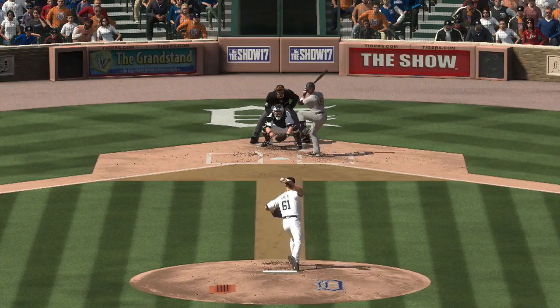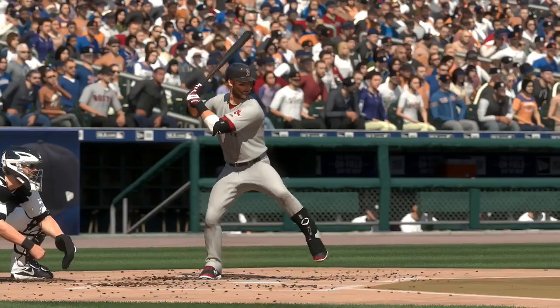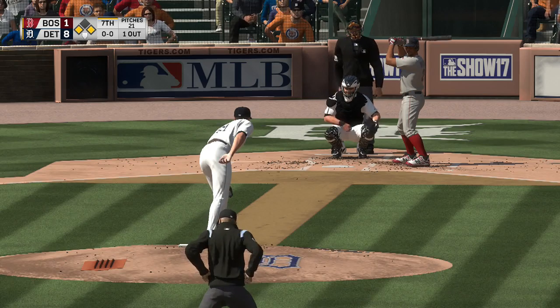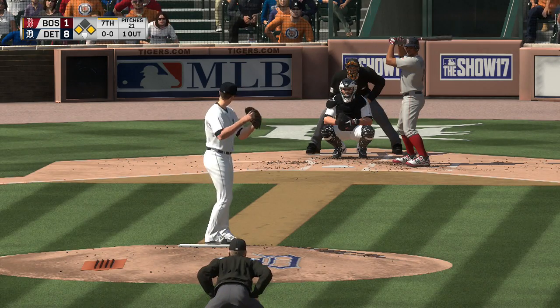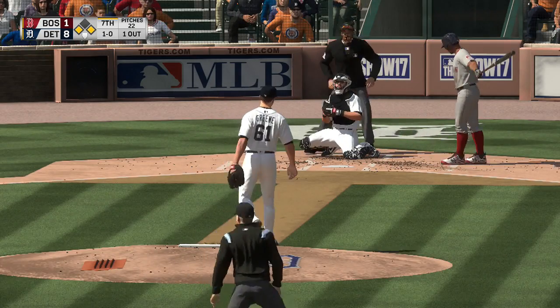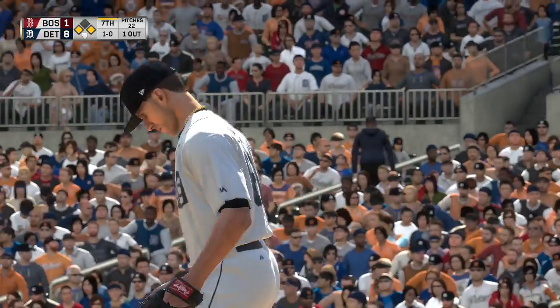He's been looking really good. Another hit, another multi-hit game. This hot streak has been really fun to watch him perform. Here's Xander Bogaerts now as the first pitch to him is off the plate for a ball, 1-0. He's working on a 1 for 3 thus far.